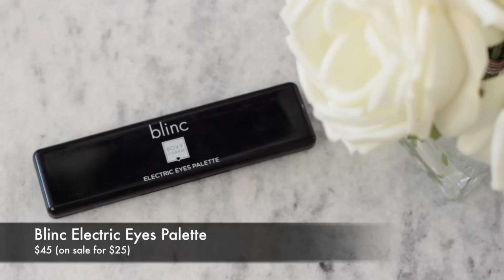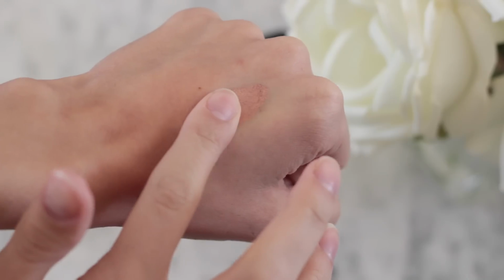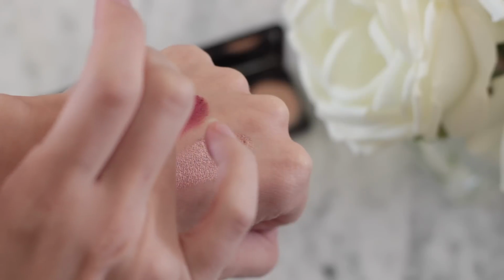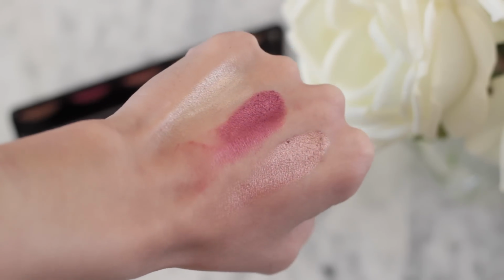They're all a metallic, creamy texture. There's nothing matte in here. These are more of your statement colors to put on the lid, and they're all pretty neutral except you've got this nice cranberry shade here. These feel like butter. They are so creamy and so intensely pigmented and metallic and foiled. They are beautiful. That being said, because they are so soft, they are very prone to breakage, and when I dropped this, this shade here has a chunk missing because it just shattered.